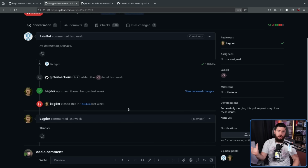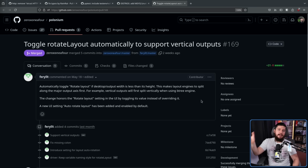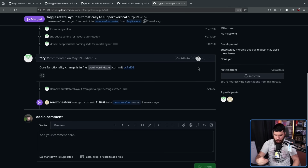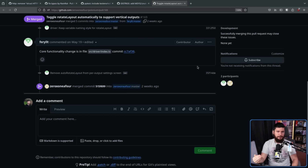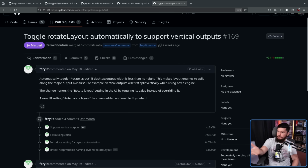And maybe there'll be a comment saying thanks, or maybe a bit of discussion about some changes to make to the merge request, but this is the important part of the pattern, as opposed to how a lot of other projects do it. Here we have Polonium, but plenty of other projects use the exact same model, which is when a merge request is made, or in the case of GitHub, a pull request is made, it is merged through the interface on GitHub. And when it's done like that, you get this little bubble saying, it's merged, it's purple, hey look, that's cool.